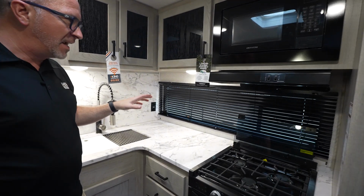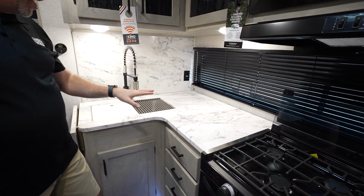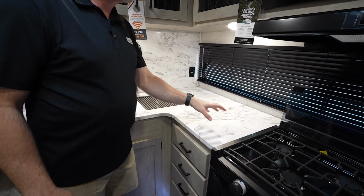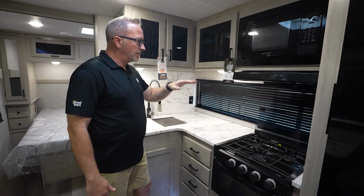I'm going to start over here in the campsite in one of the most important rooms of the RV, the kitchen. The thing that I like about East to West and Alta is they've taken the luxury tier and brought the pricing down to about mid-tier.